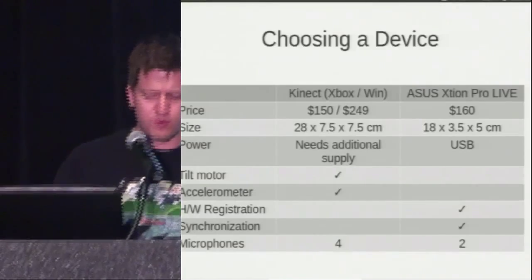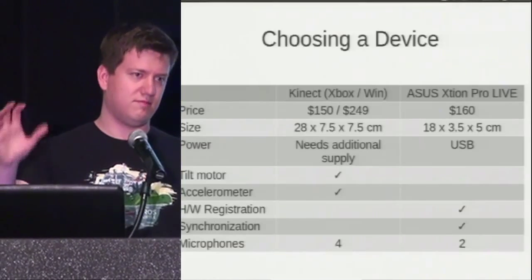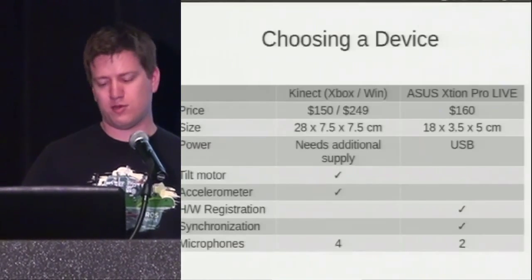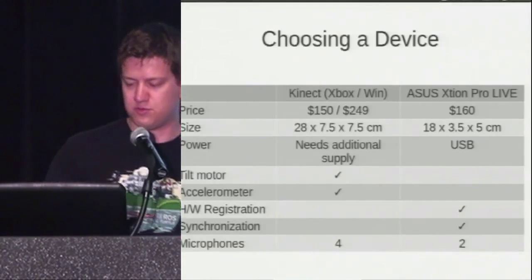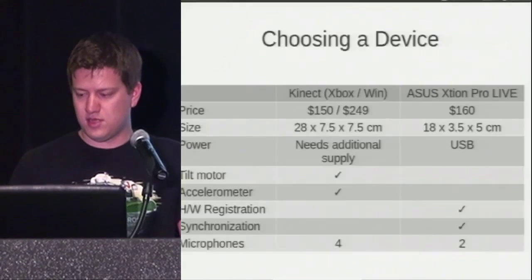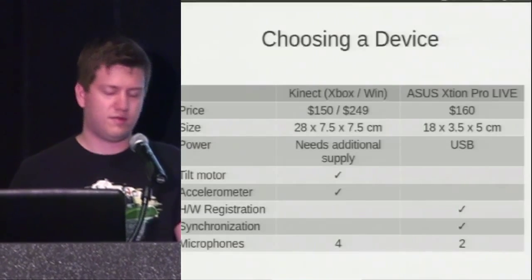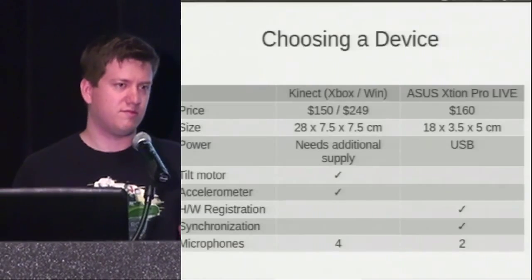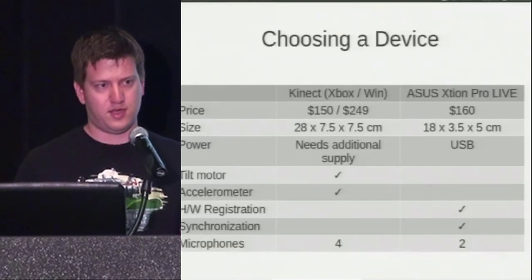The Kinect has a tilt motor and an accelerometer. Most of the time we're doing a fixed mount onto a robot where we already have other sensors to take care of that, so we don't care. And also the Asus has a couple of nice hardware capabilities from the PrimeSense reference design that Microsoft ripped out.